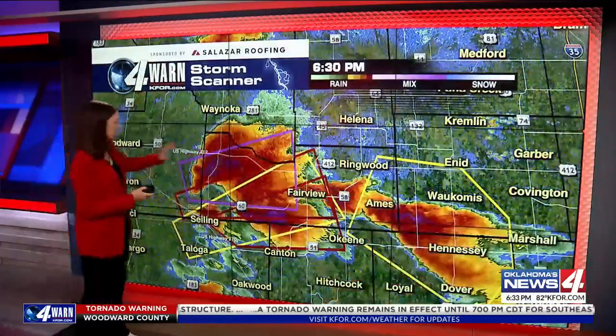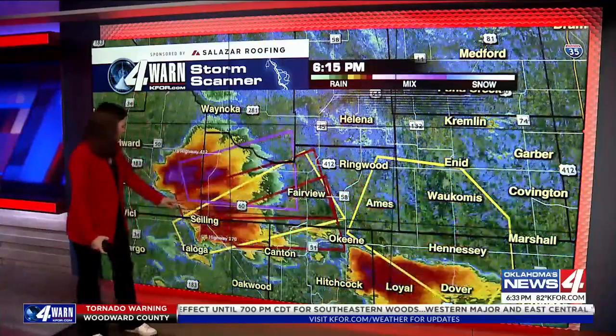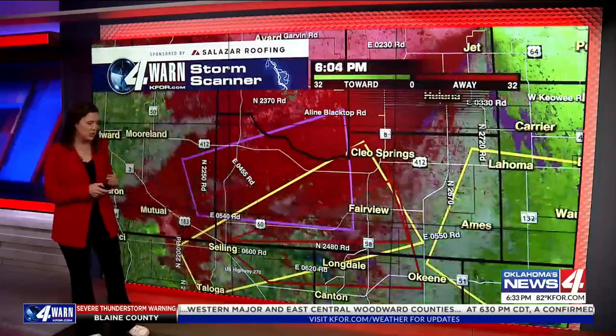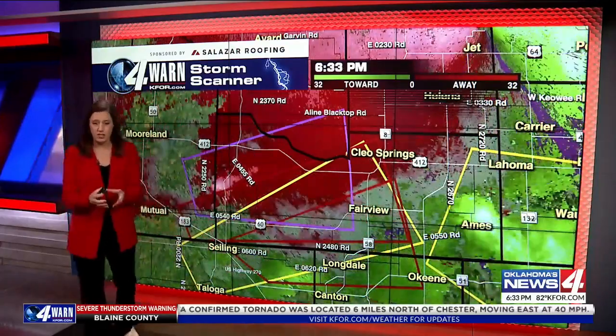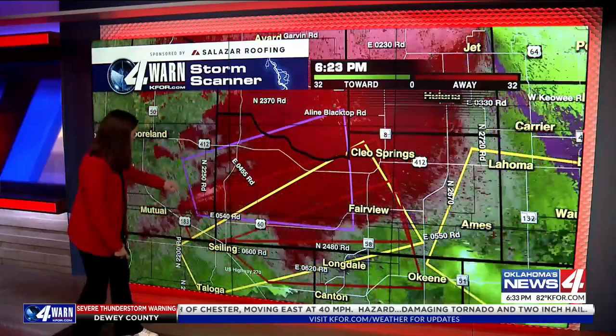Remember, all these polygons going on right now, but what you need to know, technically 3 tornado warnings. The purple means there's a confirmed tornado with it. Let's switch over to velocity, and this is what we're looking at. You see where the red meets the green. That's where we're watching the circulation. It has pulsed up, it's tightened up, so likely a tornado on the ground.